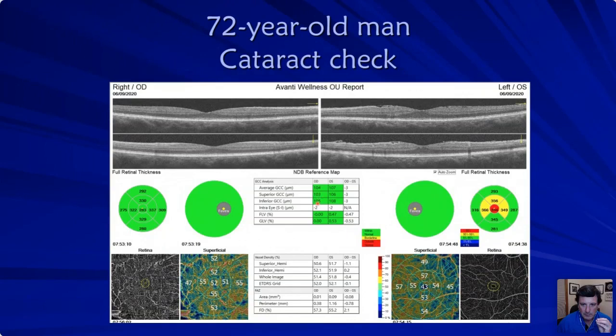104, 103, 105, 107, 106, 108. A little bit above normal, right? 85 to 100. But you could see very symmetric, 2 microns, 2 microns, 3 microns, 3 microns, 3 microns, not glaucoma, and not even thin. Nice, healthy globally with that global loss volume. This looks good. This looks good.